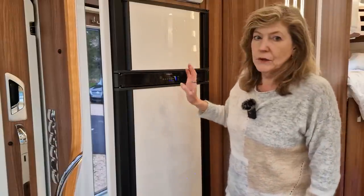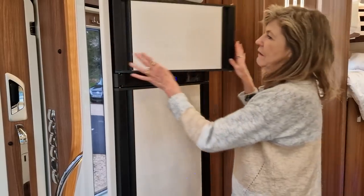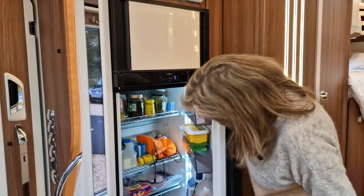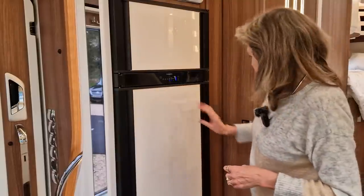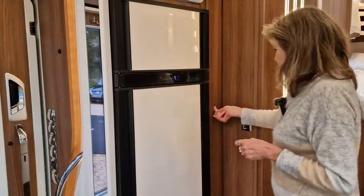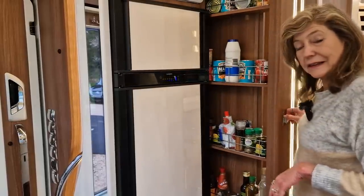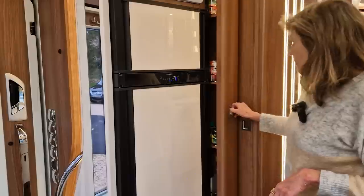Usual Dometic automatic three-way fridge, which does the usual trick of opening both ways. And the same with the fridge. Nice big capacity on the fridge. And it works very, very well. And then I have a larder unit as well. This catches a little stiff. So that is great. Lots of storage in there.